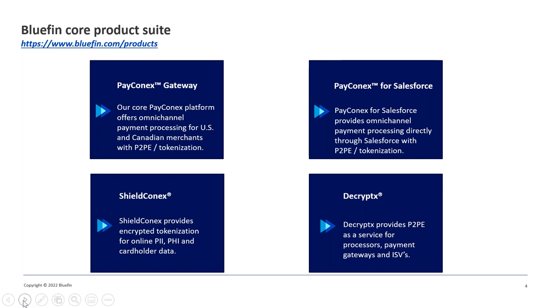Let's talk quickly about PayConex for Salesforce and ShieldConex. Many of our customers and partners may not actually know that PayConex is also available via the Salesforce platform. We offer both card-present and card-not-present processing through Salesforce with a variety of PAX devices. This is actually a great enablement for any company that accepts payments in Salesforce, as PayConex is completely integrated with the platform. And also, we offer both what we call a standard and a custom component, which you can find more information on our Salesforce AppExchange page.